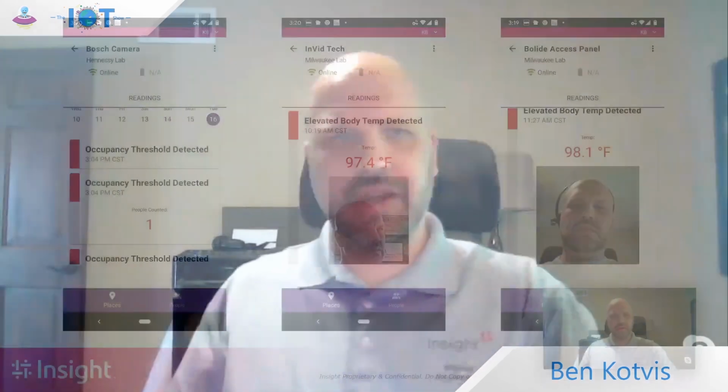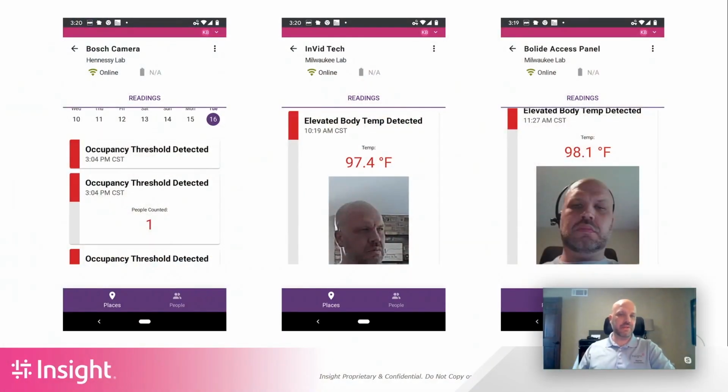So with the middle screenshot here, this is an InvidTech camera, and this camera can actually take 30 people's temperature readings at the same time. And so it's a pretty expensive device, but it's very powerful. And this is something that you would want where you have just a lot of people gathering, and you don't want to have to take a lot of time for someone to stand in front of a camera and confirm that their temperature has been read effectively.